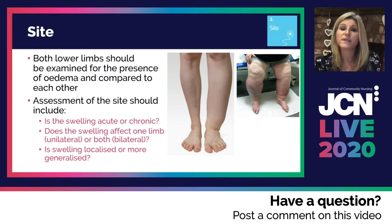This can also help us to exclude any acute causes of swelling. So it may be that if one leg is more severely affected, we need to exclude deep vein thrombosis or acute cellulitis. And also it allows us to be more specific to focus our management on those areas.